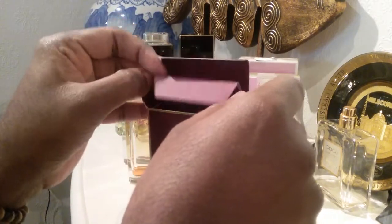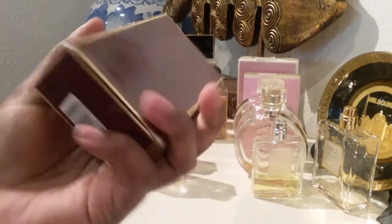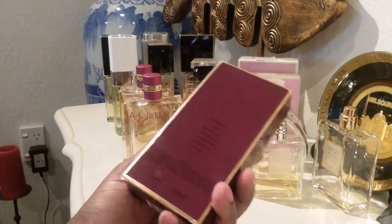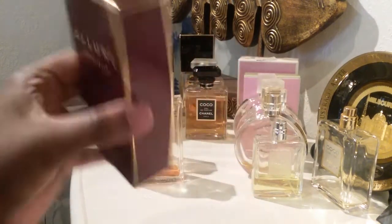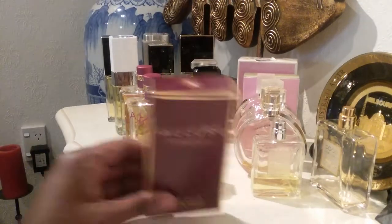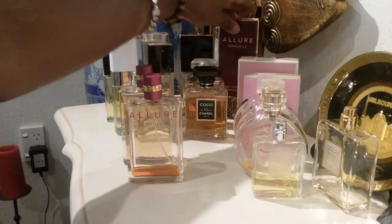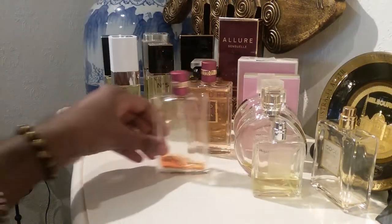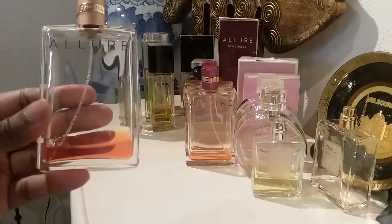And very nice fragrance, and actually very expensive in New Zealand. This one retails for about $230 or something, $233 for one bottle of this, and a lot of money I have to spend on that. So yeah, but I really like this one. Okay, that goes there. And then the other one, I'm nearly done with this Allure.